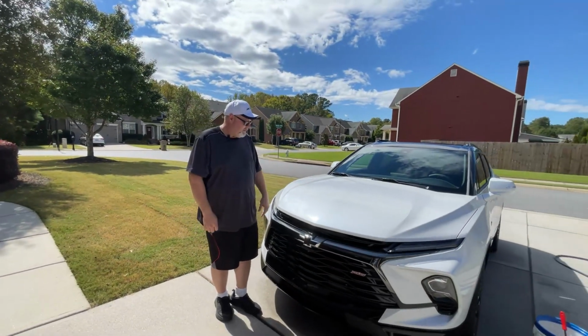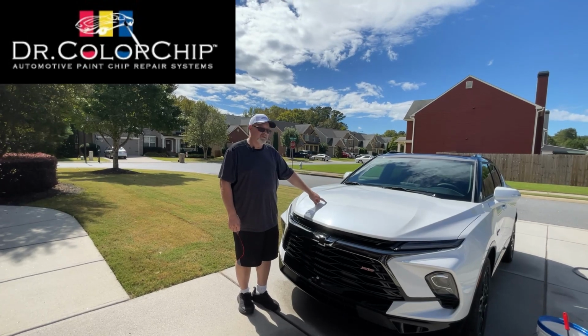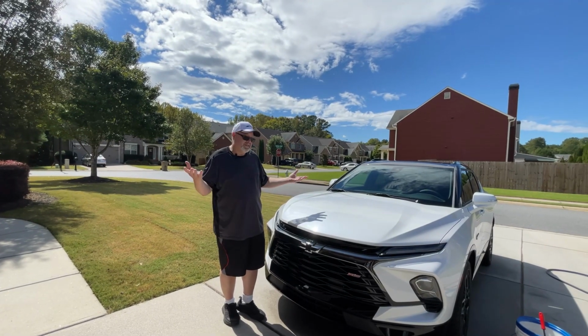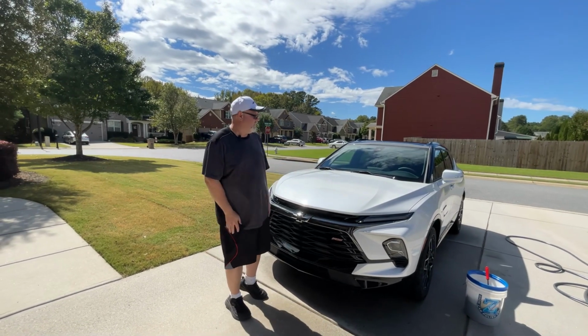So I want to check out, I think it's Dr. ColorChip, is who I've used before. So I'm going to do a review on that to see how well it matches with this, because this is the pearl white paint. So I guess I'm a guinea pig and we'll see how well it covers it up. But unfortunate, but we knew this was going to be a daily driver, so we knew it would happen.